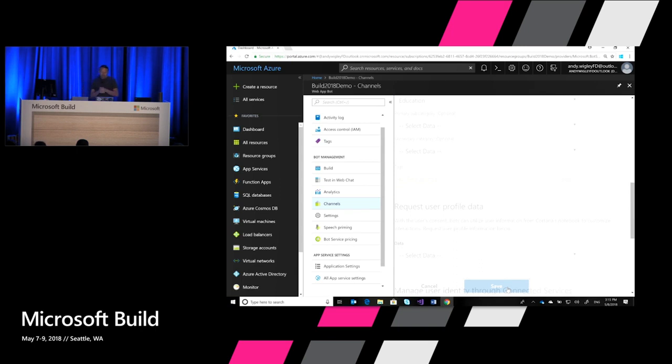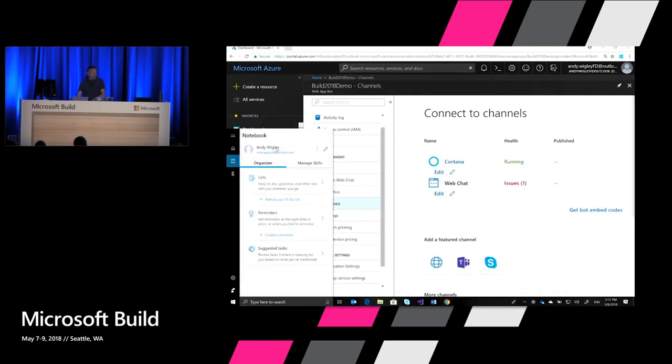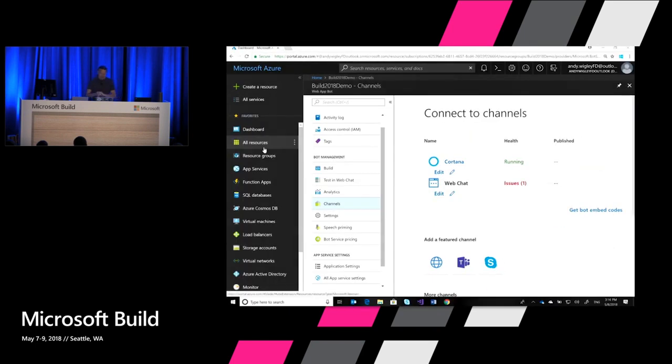And while that's saving, I'll just point out, when you're saving it in here, you're enabling your new skill in developer mode. So in order to test it, you need to be signed into the Azure portal. You need to be signed in with an MSA. And you can see there I'm using andy.wigleyfd@outlook.com. And also down here in Cortana, you also need to be signed in with the same one. So we've got everything aligned in terms of being able to test this thing.